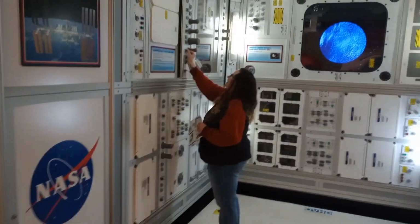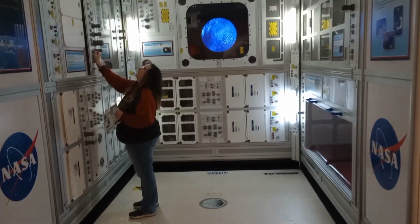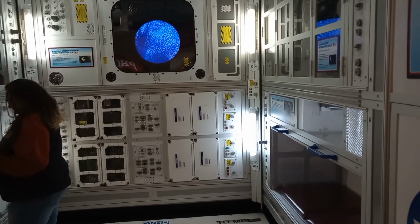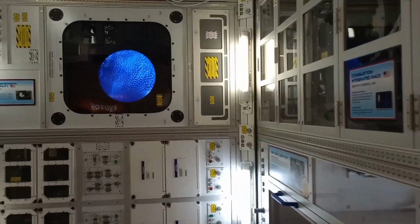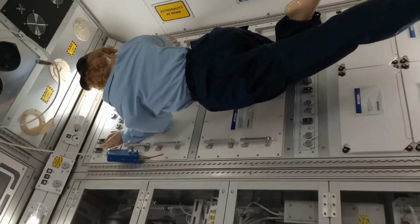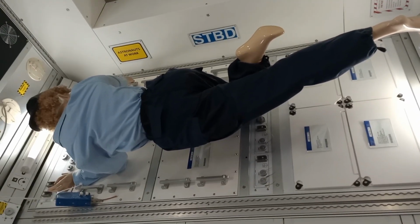Guys, how are you doing today? Today, we are coming at you from the Carnegie Science Center. And this is the NASA part of it all. Feeling out of this world. There's an astronaut floating up top. Pretty cool.